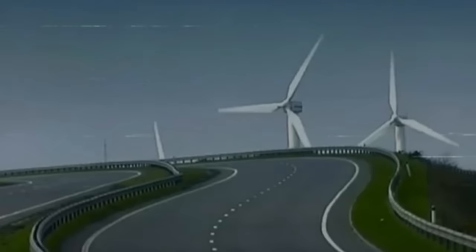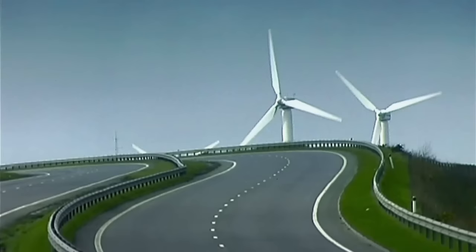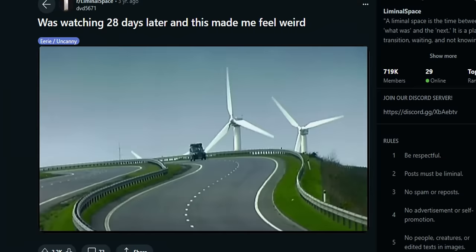If you've ever watched the critically acclaimed zombie movie, 28 Days Later, then you may remember this scene right here. This shot in particular has been screenshotted and shared all over online, as many people feel pretty weird from looking at it. This Reddit post by DVD5671 may have been the first time someone shared the picture online, and the comments convey a lot of the same thoughts I have.